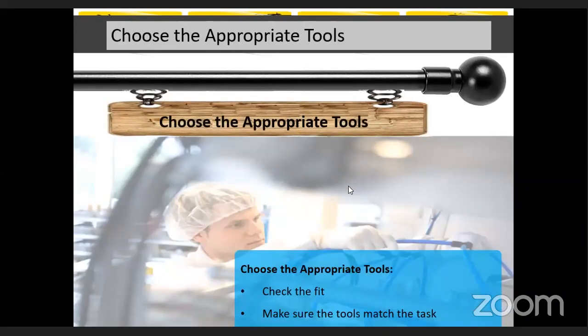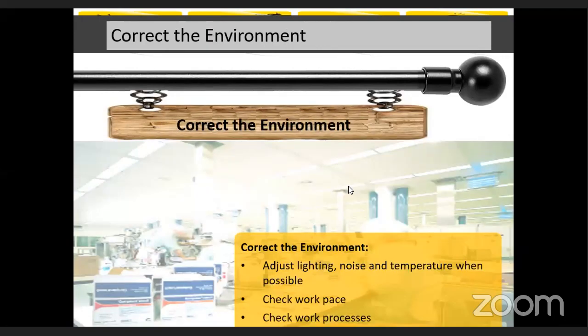Then choosing the appropriate tools must also be considered. You must check the fit. You will make sure the tools match the task. Let me use this word: instead of using a flat spanner, maybe spanner 10, you may lose some nuts or bolts. Wherever the ring spanner should be used, it must be used, not the other way around.